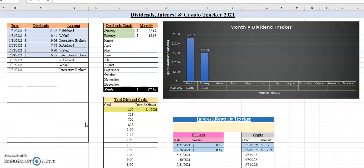I'm really hoping that you guys can see how simple this is. I wanted to create something for myself that was not easy or challenging, but something where I can just log the information in and just track it over time.